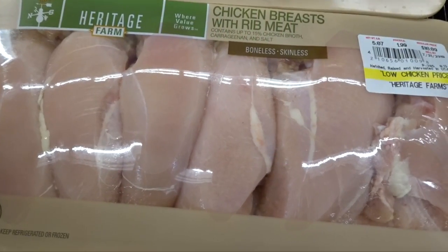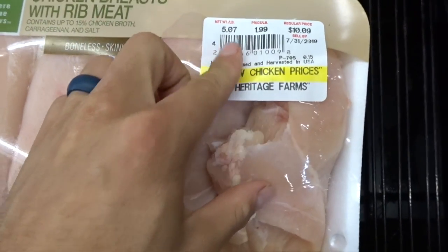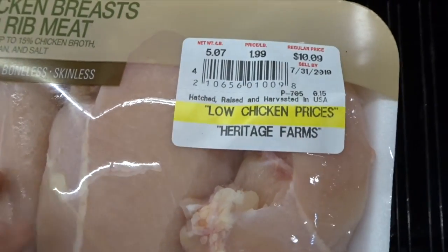Chicken breasts, I don't make the rules. You gotta get chicken breasts if you're cutting. So this is $1.99 a pound. It's gonna be about $10. If you're paying more than $1.99 a pound for chicken, then you're getting robbed.